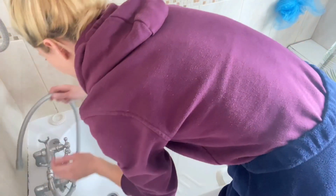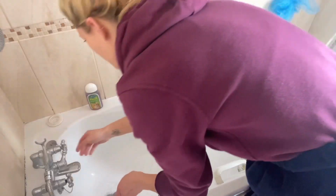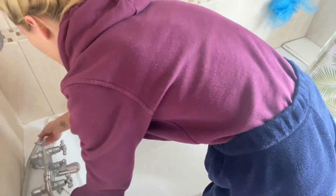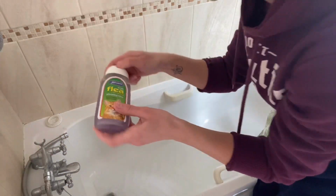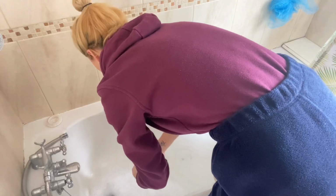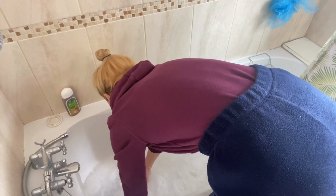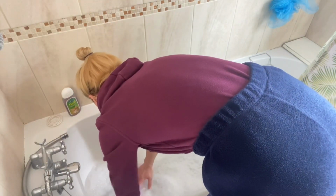Need to put water. Rinse the bath. Now you can add some water. Add some flea shampoo and quickly. You will need a towel for pets.